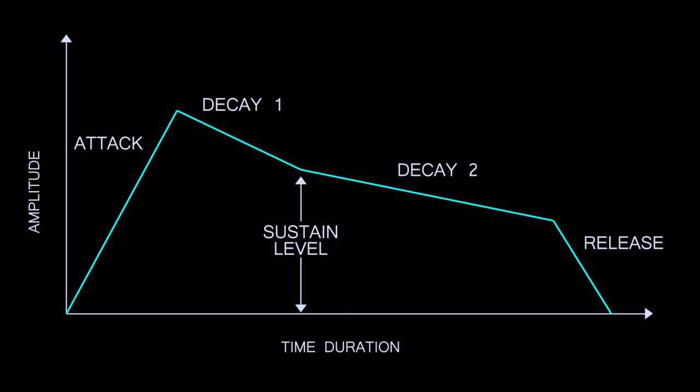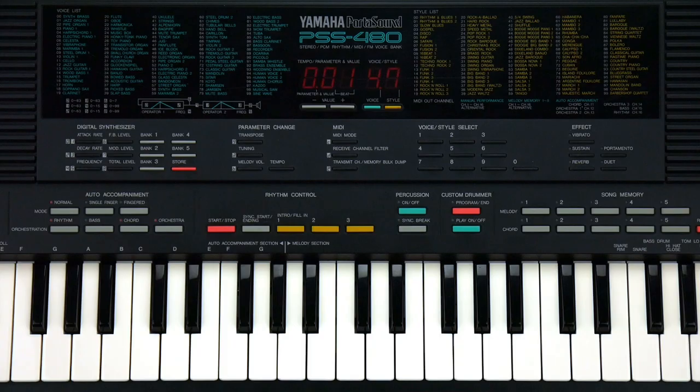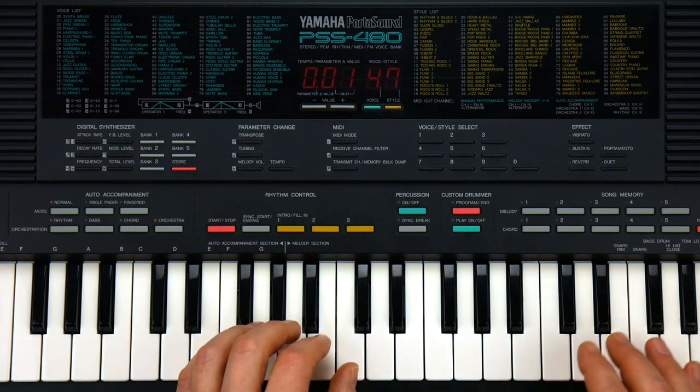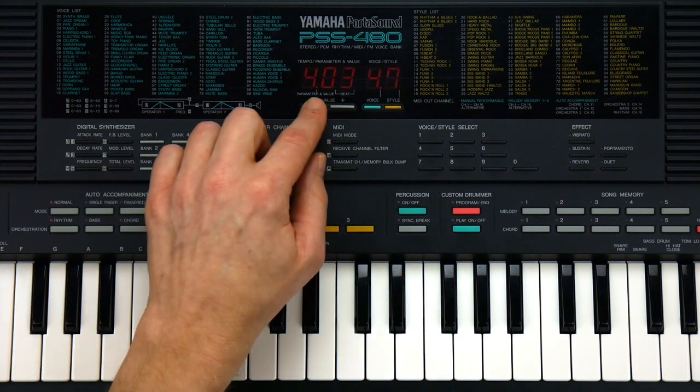The decay parameter we have access to on the panel is decay 2. Right now, the envelope looks like this. A slow attack, a fast decay 1, and a medium sustain level. Decay 2 is set to 0, so we have infinite sustain. And there is another interesting thing. The rates change depending on the notes you play. Higher notes have a faster envelope than lower notes.